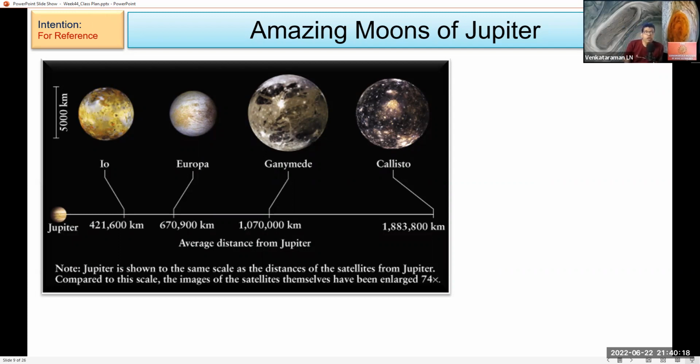Okay. What's unique about Europa? Anyone can recall? What is it on the surface? Why is it white? No answers. Europa on the surface is all a sheet of ice. Inside, it's fully ocean, okay, of water. That's what is the finding.